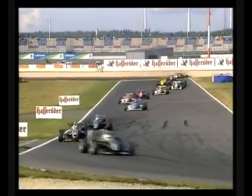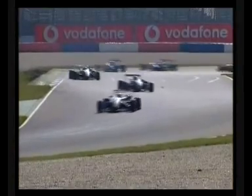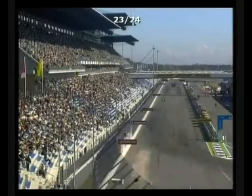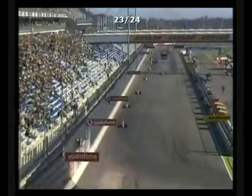But Hamilton is scarpering already, isn't he? Second is di Resta, third is Sutil, in fourth place is Lucas Di Grassi. End of lap 1 then. Lewis Hamilton leads. Not for the first time have we said that in F3 Euro Series this year. He's being chased though by Paul di Resta as they come across the start and finish line now.